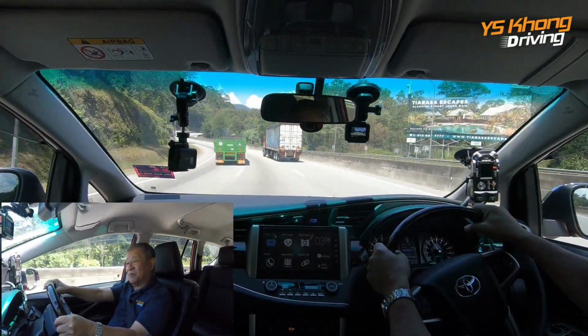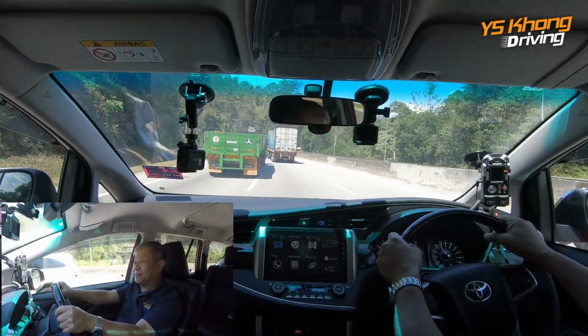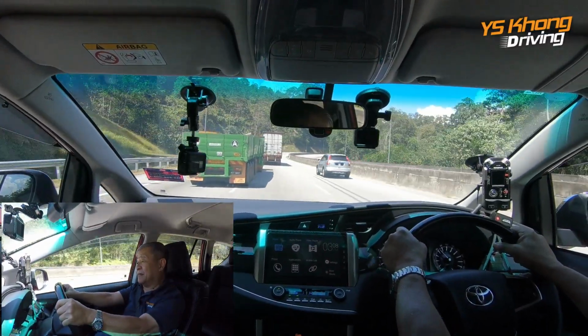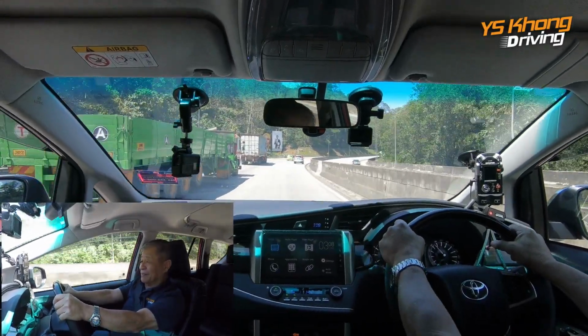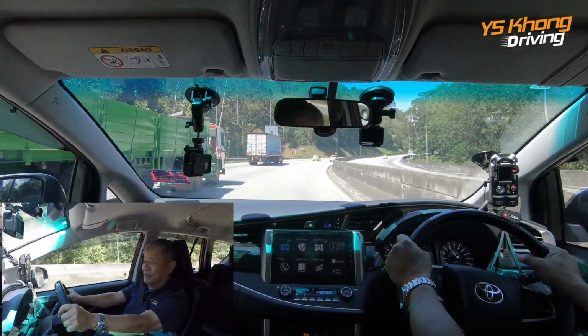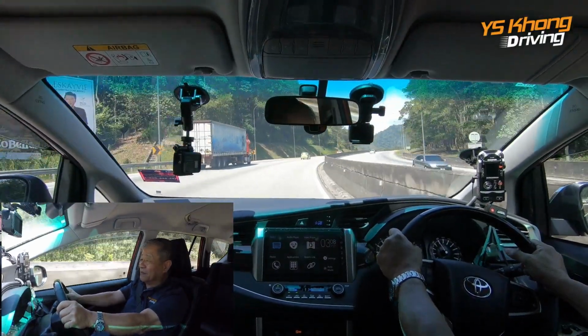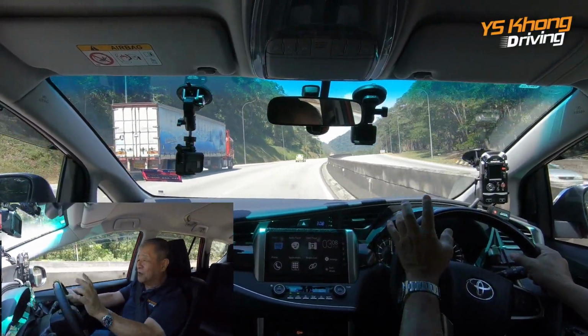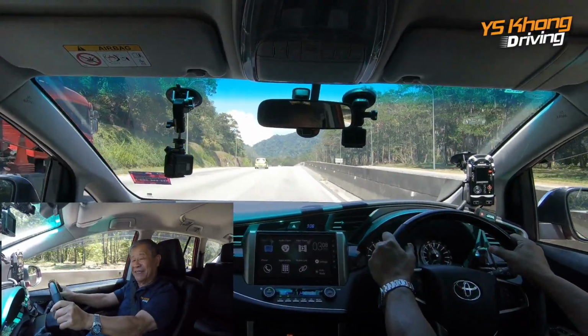It's not something you would expect to be tested on Genting Highlands, but we are going there because that's a very nice road for you to test any vehicle. Well, this is not the fastest vehicle in the world, but for a vehicle like this, it's more like whether there's enough power to do what you want to do, because this is a purpose-built vehicle. And what vehicle is this?